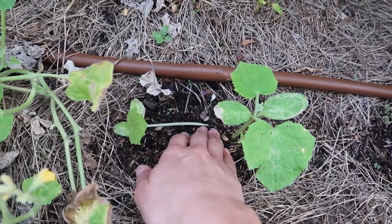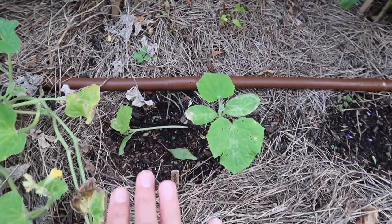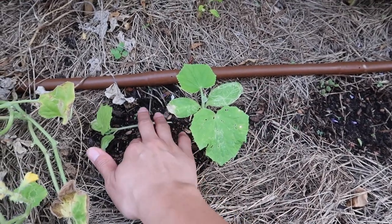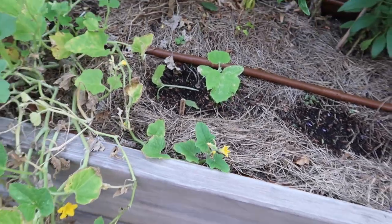And then you see how I had two? Well, this one is not doing well. So that's why I left them, because I wanted them to grow their second pair of leaves before I decided which one to keep. And this one made the decision easier for me.